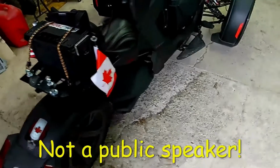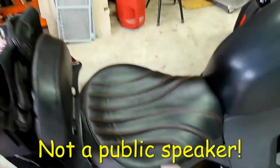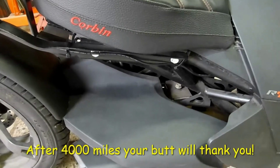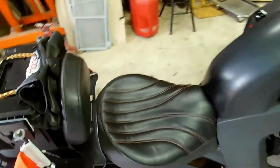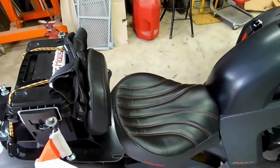I'll tell you what, the very first thing a person's smart to do is get themselves a good seat. I went ahead and got a Corbin seat. They're not cheap, but my gosh, what a difference it makes for the distance you can travel on the thing. So, smart investment, but like I said, they're not cheap.